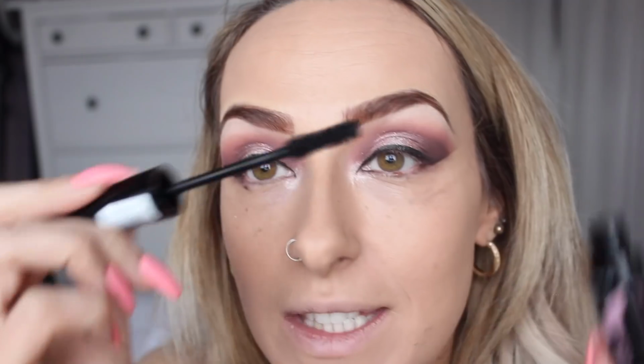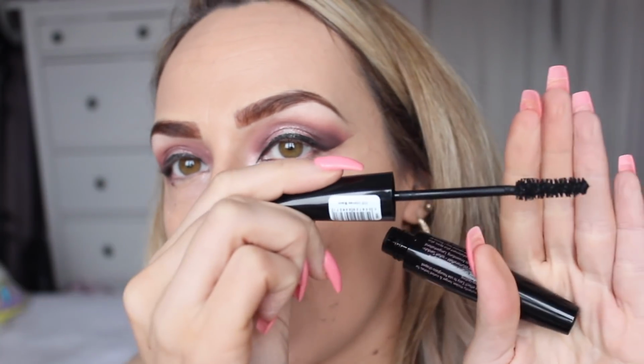I'm going to be taking my new mascara from Catrice, and this is the Lashes to Kill Sexy Volume. So I'm going to apply that. Why am I doing that voice? Sexy Volume. Oh my god. This is what the brush looks like. It reminds me a little bit of the Too Faced Better Than Sex mascara brush. So we'll see what this is like.